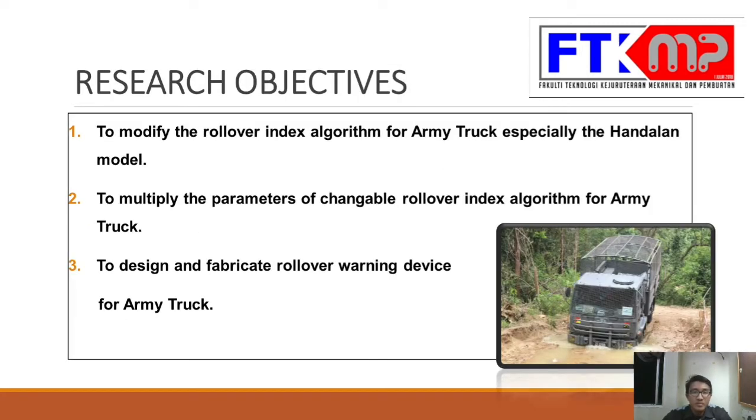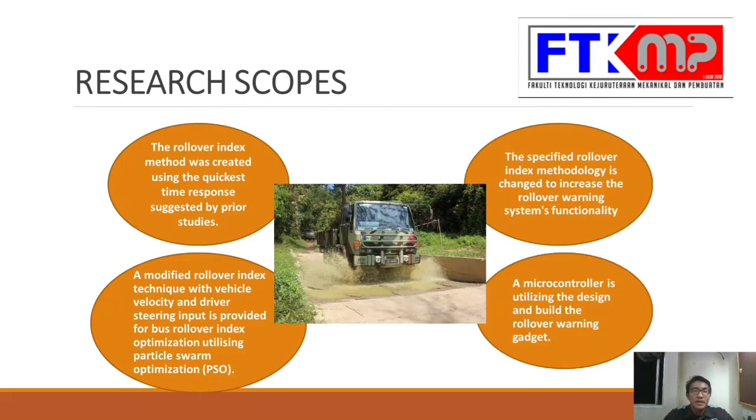So the objectives of this research are to modify the rollover index algorithm for army trucks, especially the Handalan model, to multiply the parameters of changeable rollover index algorithm for army trucks, and to design and fabricate a rollover warning device for army trucks. Research scopes.